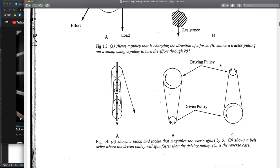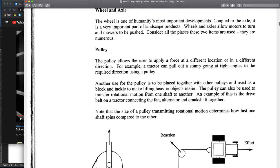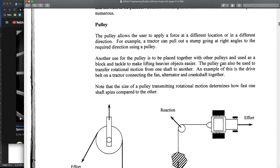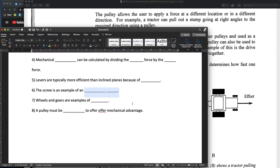So things like mines, they use a lot of belt drives to power their conveyor belts and things like that. Your car will have fan belts to power things rather than using chains. Okay, so let's go back here.